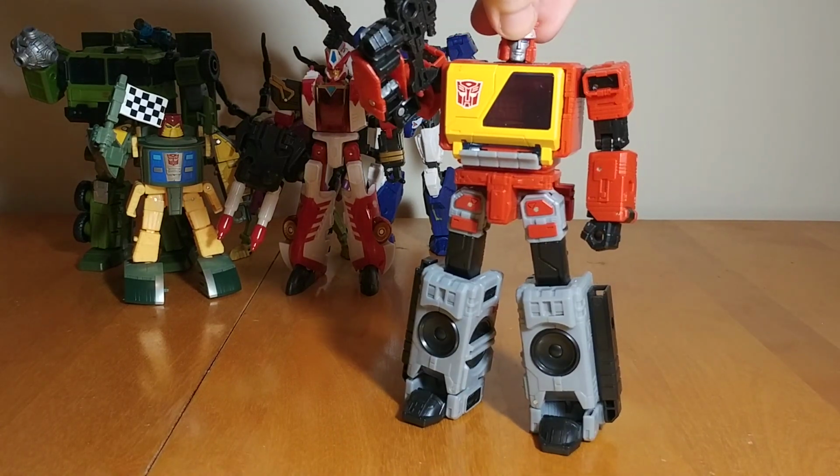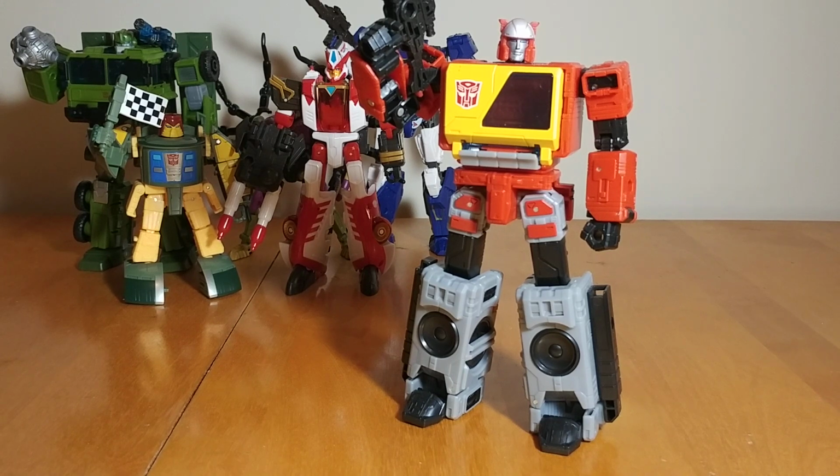I was never a big fan of the Titans Return Leader class. That's just way too big for Blaster, in my opinion. I think he scales really well to the other figures. The sculpt and paint that's going in here is really well done. Articulation is great. Transformation, relatively simple, but smooth and fun to do. And he turns into that cool boombox alt mode, which is super nice.